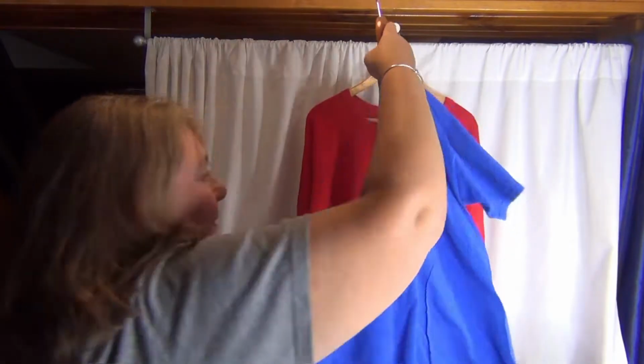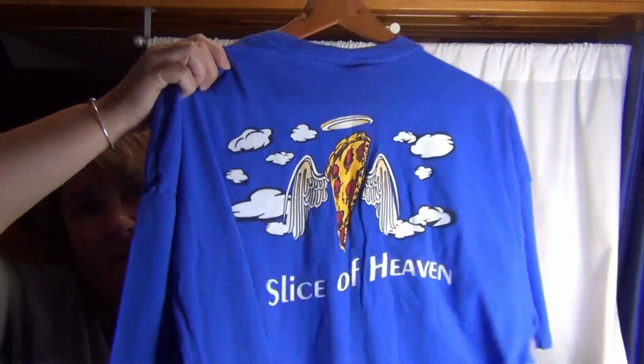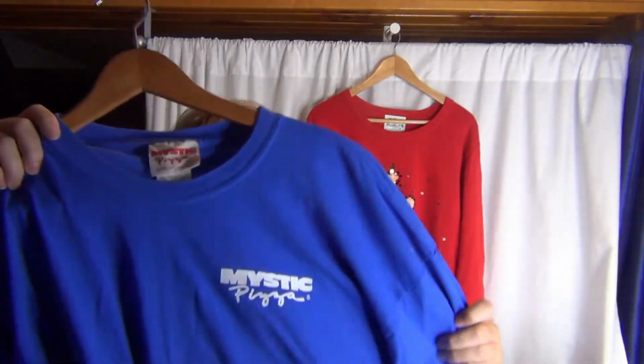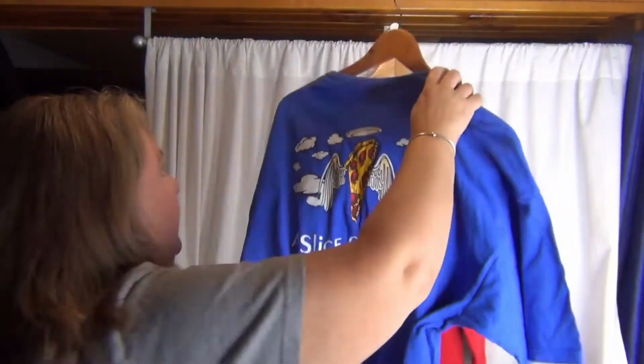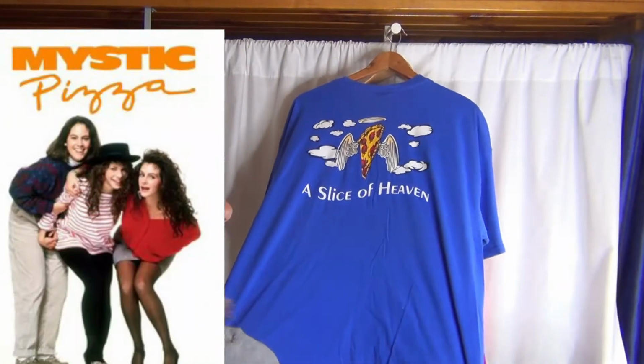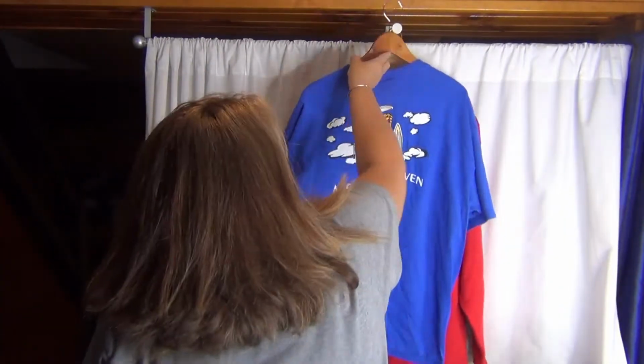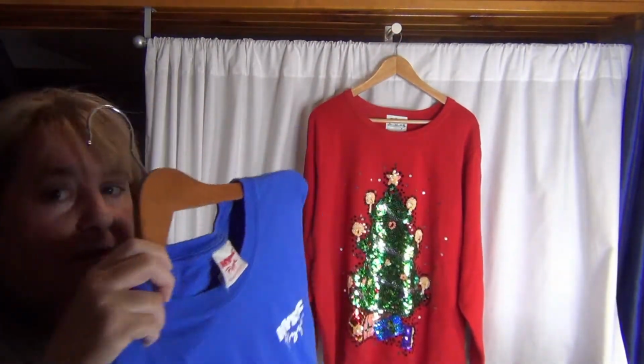It's funny, some of my eBay friends and I, we recently went to Mystic, Connecticut to hang out with friends from California and New Jersey and some Mass people, and we went by this pizza place, Mystic Pizza. You might recognize the name from the movie Mystic Pizza starring Julia Roberts, but this t-shirt, A Slice of Heaven, is actually from the Mystic Pizza shop.